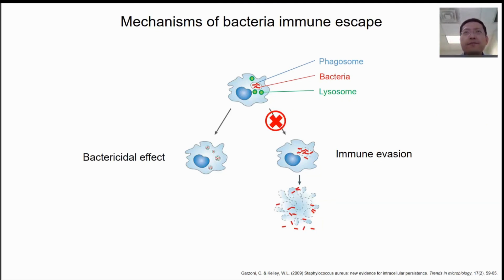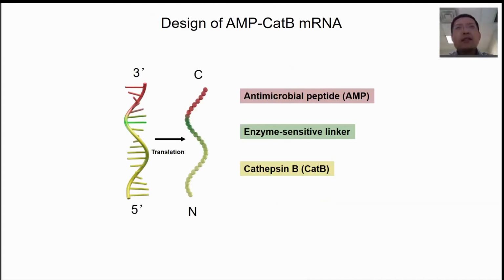So we designed this therapeutic cargo, we call that AMP-cat B mRNA. This mRNA is composed of 3 components. One is the antimicrobial peptide, the second one is the enzyme-sensitive linker, and the third one is the cathepsin B, cat B. So the strategy is to utilize the natural translocation of the cat B to bring the whole protein into lysosome. And in the lysosome, the enzyme-sensitive linker is cleaved and then releases the antimicrobial peptide. In the lysosome, the antimicrobial peptide can help to eliminate the drug-resistant bacteria.